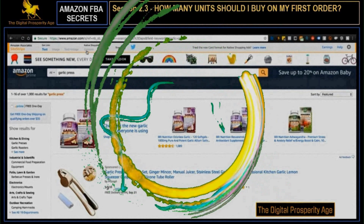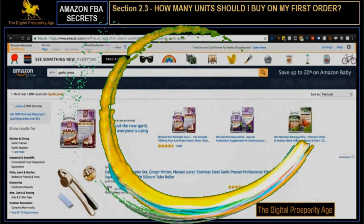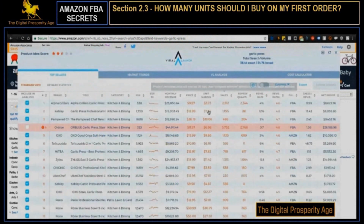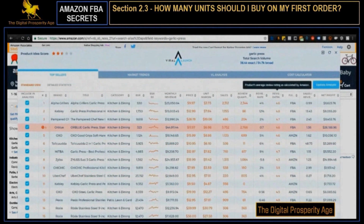So we are going to come in and type in garlic press, obviously, which would be like the highest volume keyword related to the garlic press niche. And what we're going to do is run market intelligence here. And we are going to take this whole thing right at the top, the first 16 on page 1, and we are going to export.